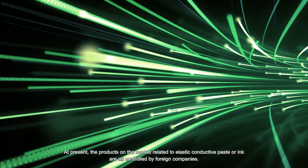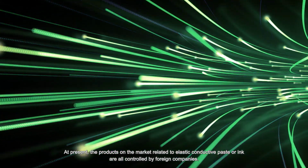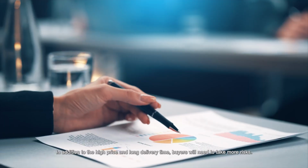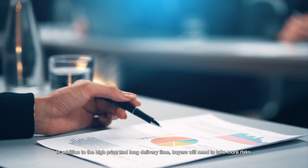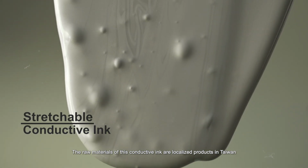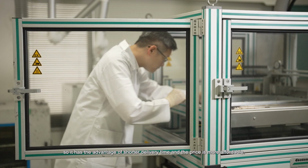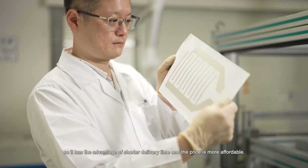At present, the products on the market related to elastic conductive paste or ink are all controlled by foreign companies. In addition to the high price and long delivery time, buyers will need to take more risks. The raw materials of this conductive ink are localized products in Taiwan, so it has the advantage of shorter delivery time, and the price is more affordable.